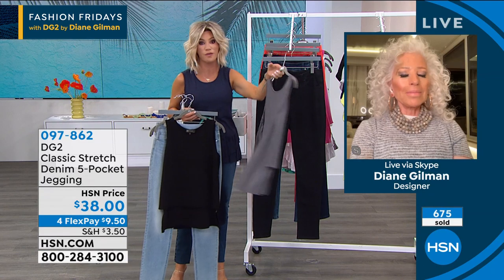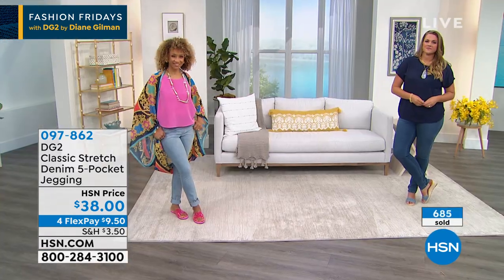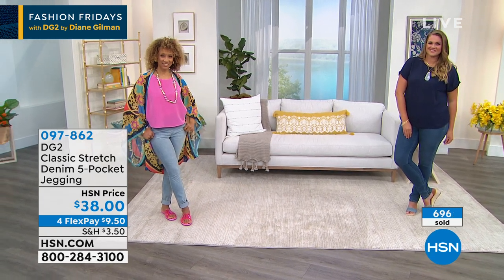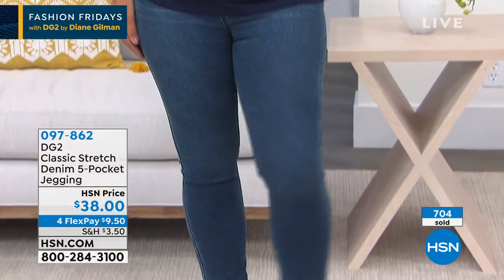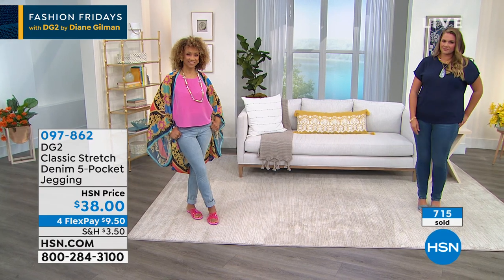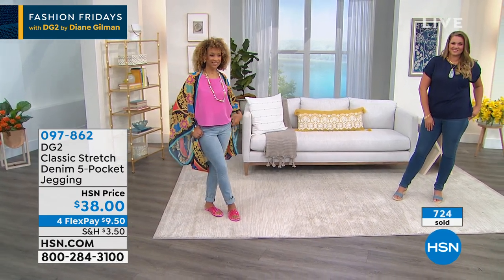We had over 600 of you order that Easy Tank. So if you want to pick it up, there's about 100 or so remaining. It's a match made in heaven with these jeggings. If you're not familiar with what a jegging is, it's combining everything you love of your workout pants, leggings, which are so popular that we've lived in for over a year, and mixing it with the softest denim. Combined together, it's giving you the skinniest silhouette.